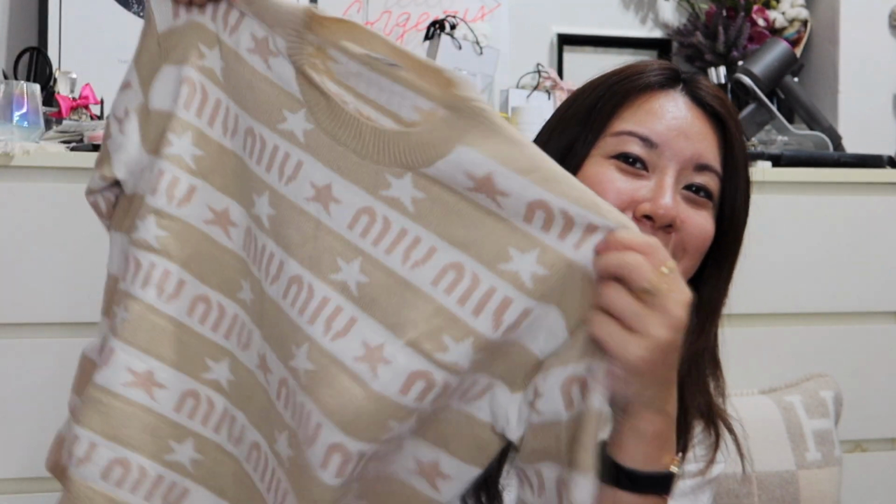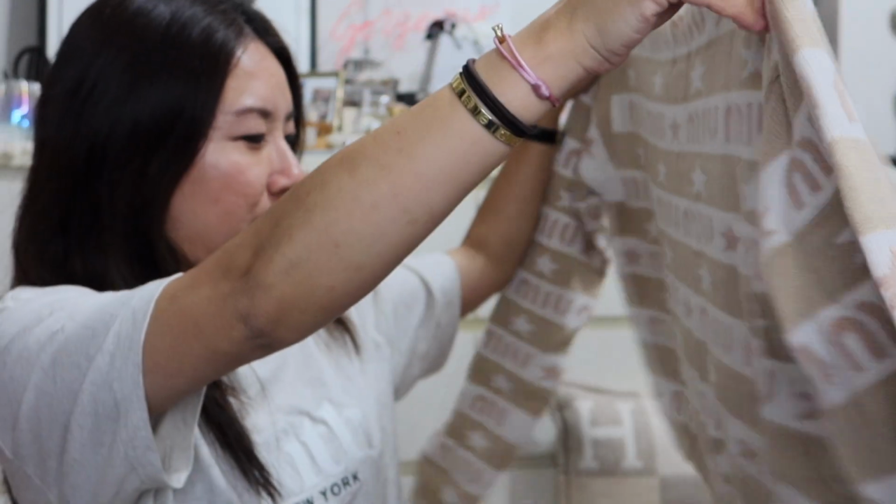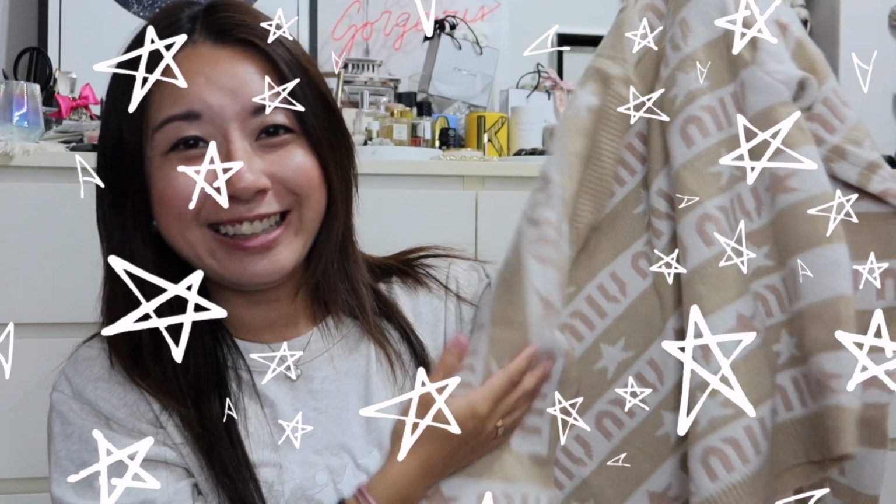So the first big things that I picked up on this trip are from Gotemba Premium Outlets, which was somewhere towards the end of the trip already. I picked up a total of 3 things from Gotemba, so I'm going to share them with you. The very first item is this Miu Miu Cashmere Sweater. It's 100% cashmere and it's in this beigey white with stars all over it, and it's so soft and so pretty. I love it so much.